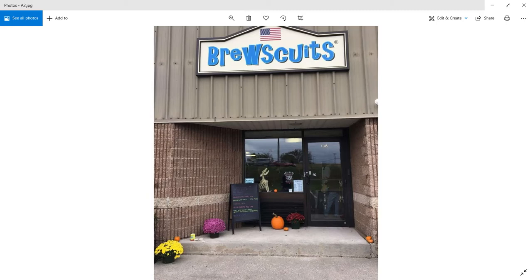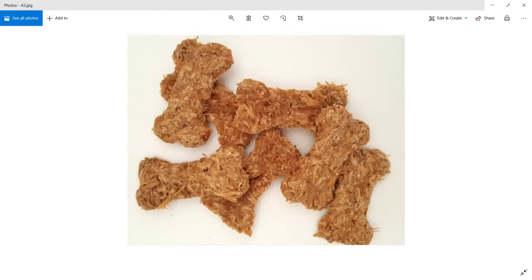So now our customers can come right to the store and buy not only our biscuits, but we say we're not just dog bones anymore. We have all kinds of products in the store. We have dog stuff, cat stuff, even stuff for people. But everything in the store is USA made. And these are the little biscuits that they have.